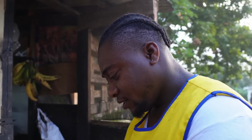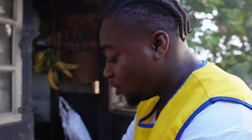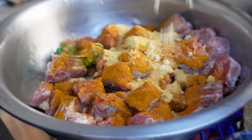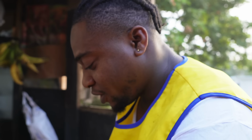So what are you going to cook today? I'll be doing some curry turkey neck. Well soft, full of garlic and pepper. Wow. I got some stew pork. Some stew pork? Yeah. Wow. Some nice curry cow foot again with broad beans.